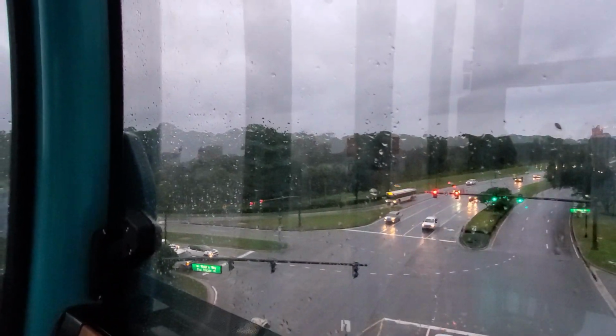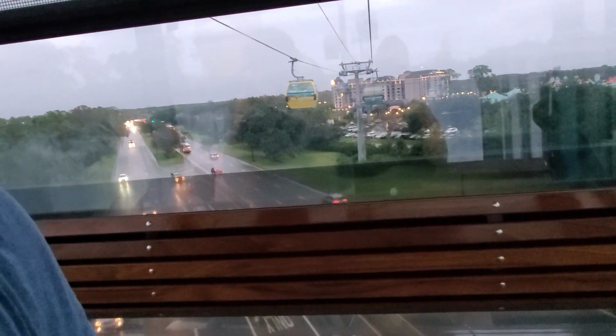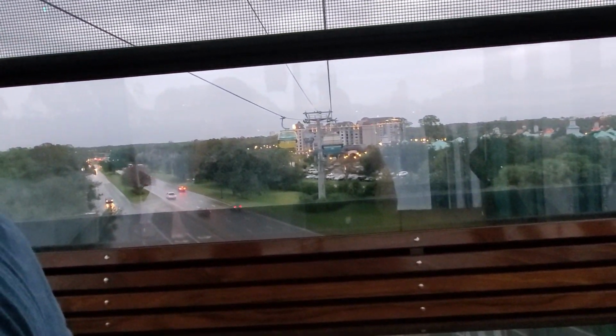In case you haven't seen before, we were currently just stopped, and we just started to move in this area of the Skyliner. All right, that's a dramatic moment for this time.